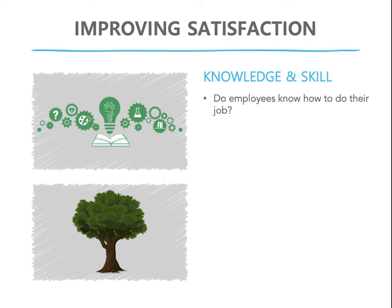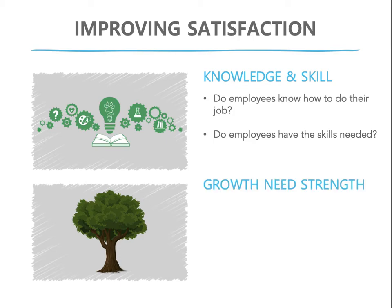So we have to ask, do employees know how to do their job? If we make changes, will they know how to implement the new changes? Do employees have the skills they need, or might they need some additional training? So yes, we want to make jobs more satisfying, but to do so might require us to provide more training or just refreshing of skills to ensure that our employees aren't frustrated, but are rather excited and capable and competent to complete those new tasks.